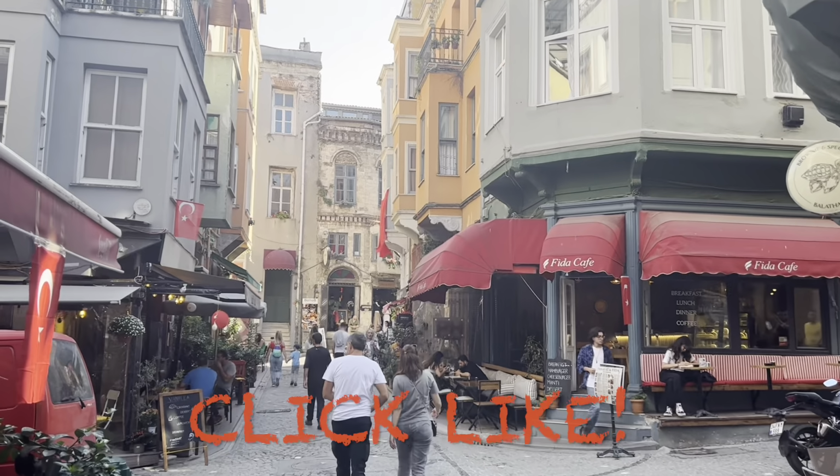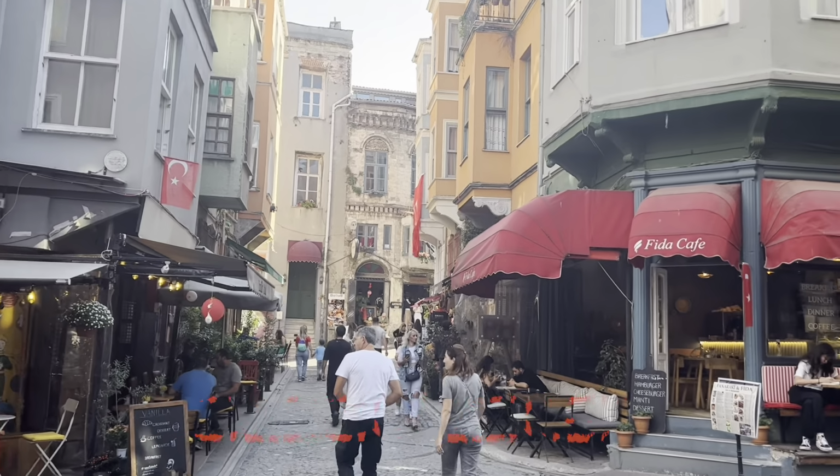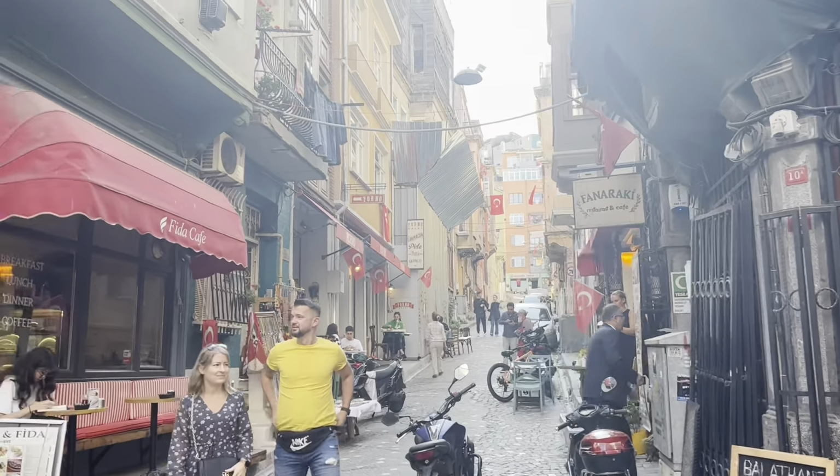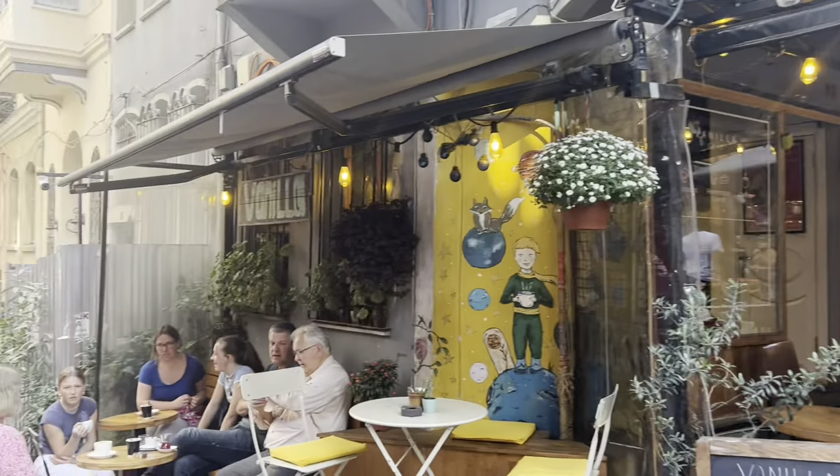So as you can see, it is full of these cafes and colourful houses, and it is a must visit when you are in the city. It is certainly somewhere that you definitely need to check out when you come to Istanbul.